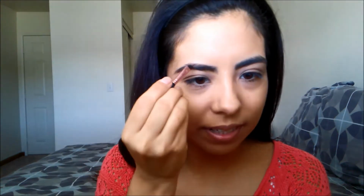I'm going to be using an angled brush and a gel liner. My eyebrows are already pretty thick, so I try to focus it mainly just on the spots where I'm missing some hair, where you can see some whiteness, which is usually right here and then right here and then a little bit in this corner right there. And then I'm going to do this one, which is pretty much the same thing as the other one. They seem to mimic each other.